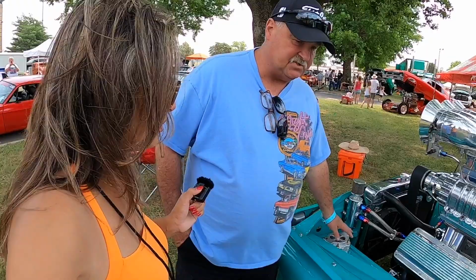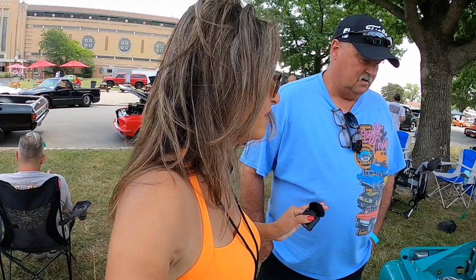And you've done all of this yourself? Yes. Which is big, the interiors, the mechanics. Obviously through Dad, is that how you learned how to build on cars?